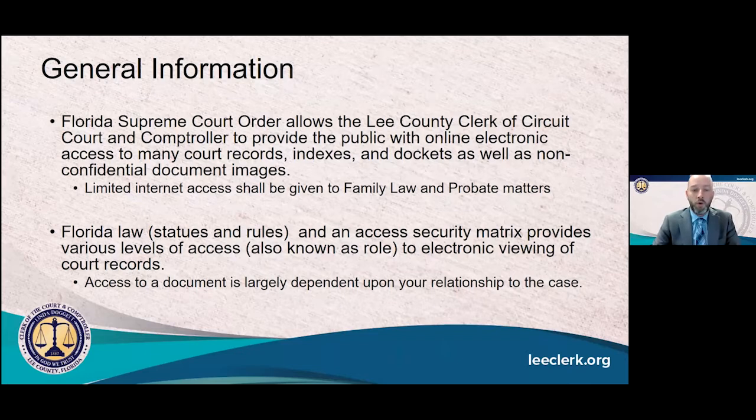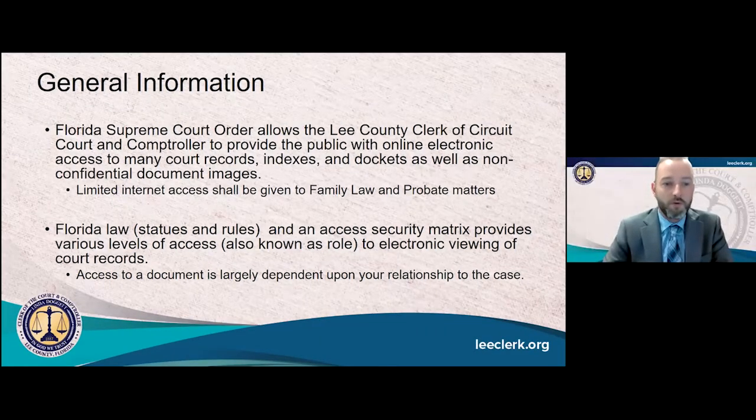Okay, so we wanted to start today's webinar off with some general information that you all may or may not know. It's about the governance of our court records inquiry website. It's governed by Florida Supreme Court order, which allows the clerk to provide the public with online access to many of our court records, our indexes, the dockets, and many of the non-confidential document images. Florida law, rules, and statutes govern who has access to these records online and in person. And you'll hear us frequently reference an access security matrix that outlines what types of access you have based upon your relationship to the case.